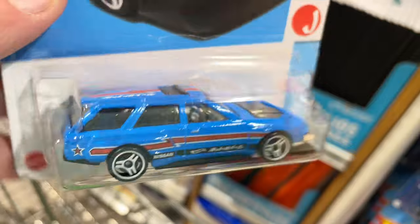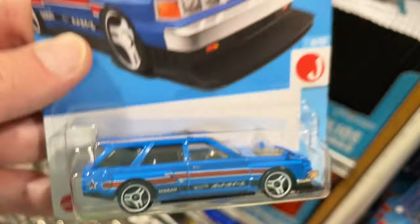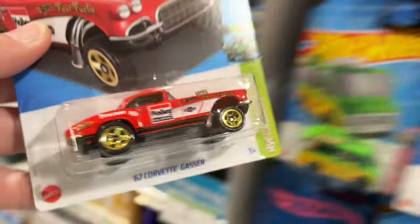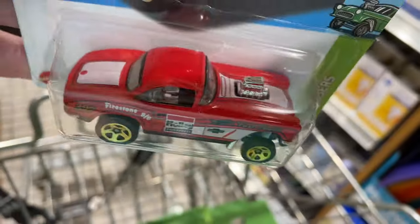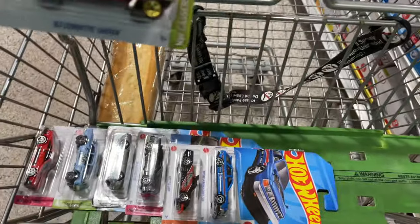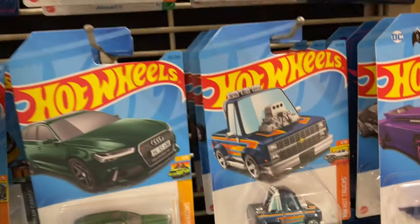I do love this one. Every time I see it, I'm like, man, I love this blue color. Loving the Nissan. Look at this, another gasser. This time the Corvette gasser. Who needs a Corvette gasser? Are these becoming peg warmers? I mean, it's really strange to find gassers just hanging here because usually they're in demand.